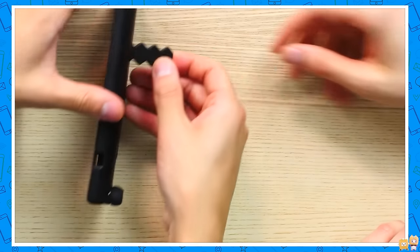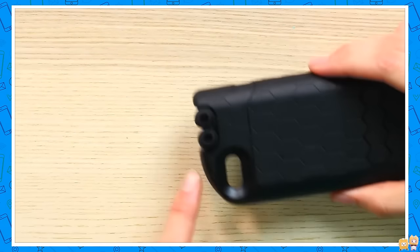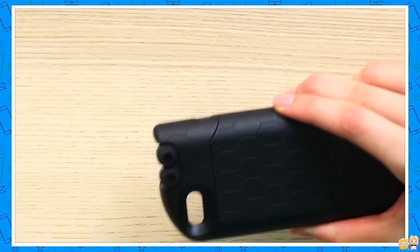Oh. Yeah. Okay, so this has a little kickstand so you can put your phone on its side. Exactly. Okay. But that's not even the coolest feature. I would hope not. Look on the back here. It has headphones, right? Yeah, I see that. Go ahead and grab onto them and pull.